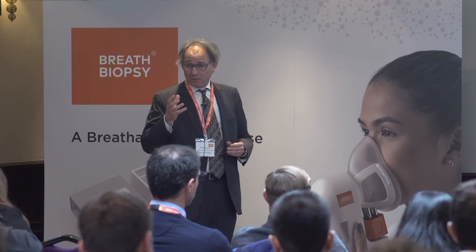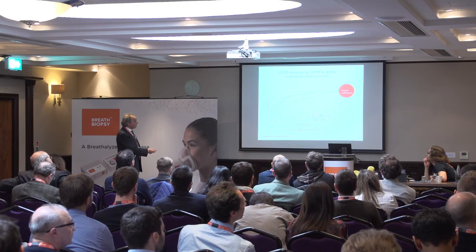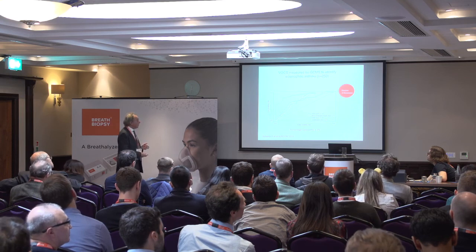with an accuracy similar to FeNO and blood eosinophil count, you see. Almost the same value of AUC. But if you combine these three things, FeNO, blood eos, and VOCs, you increase your accuracy to almost 0.9, which is, I think, quite satisfactory.